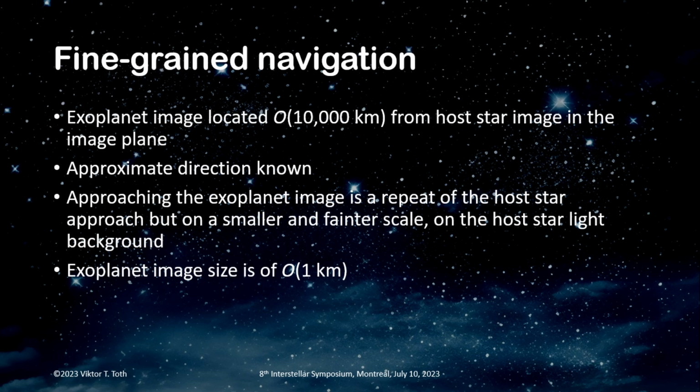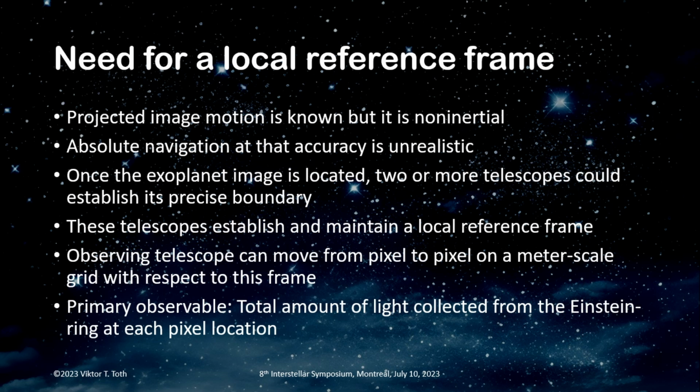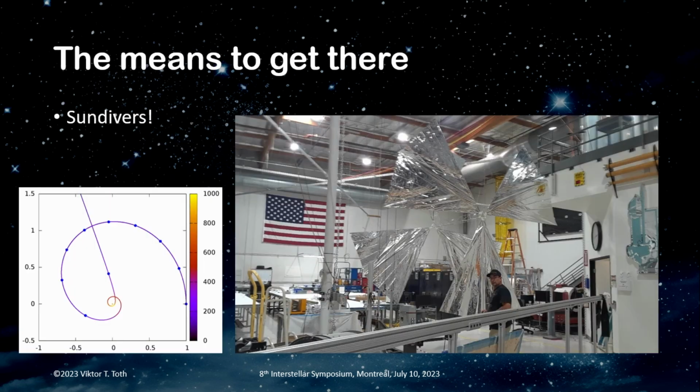So even though we don't have precise navigation with respect to the Earth, because the DSN is not going to navigate us at 1 meter precision at 650 AU, once we know where the image is and we can track our motion with respect to a local inertial reference frame, we can continue to have knowledge of where we are within that wobbly moving image throughout the entire campaign. And that's how we will be able to get to the right region, complete our establishment of a local reference frame, and eventually start the campaign.